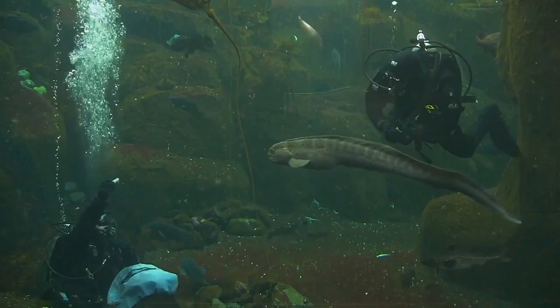And I've got to admit, the wolf eel is my favorite as well. Nine times out of ten, this is how you see her, just hiding in her den. But the truth is, she can be very interactive with us when we dive in the habitat to clean, and we'll even swim back and forth to take food directly from our hands.